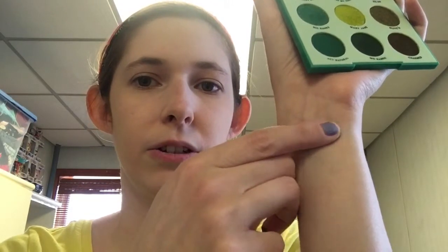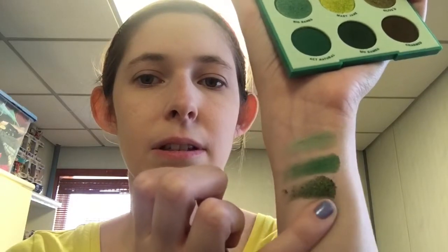So I think today what I'm going to do is go with, I want to use both of them. Like, I like purple and green together, so I'm going to use both of them. Okay, so first we have, chances are, that looks darker on there than it is in person. Kiss My Hass. Okay, 50-50. Big Banks. And Mary Jane. There you go. Ooh, that's nice. Then we have All of You. Yes. Act Natural. Mobamba and Charmed.